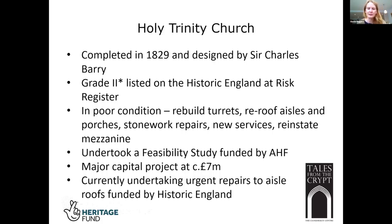We've done a feasibility study to look at potential options, which was funded by the Architectural Heritage Fund. And we are looking at fundraising for a major capital project over the next couple of years. We originally approached the Heritage Fund to say, could we put in an application for a major grant? And their response was that we needed to work up a community-based program in the first instance to understand who our partners were and how we could help the local community with this project. And that is really where the Tales from the Crypt project was born.